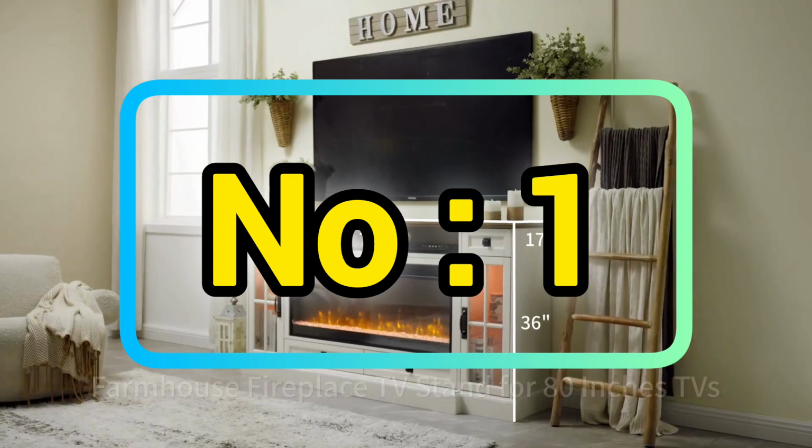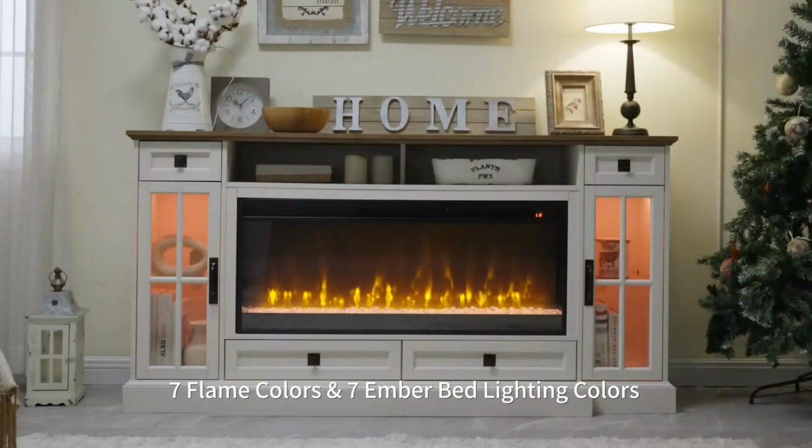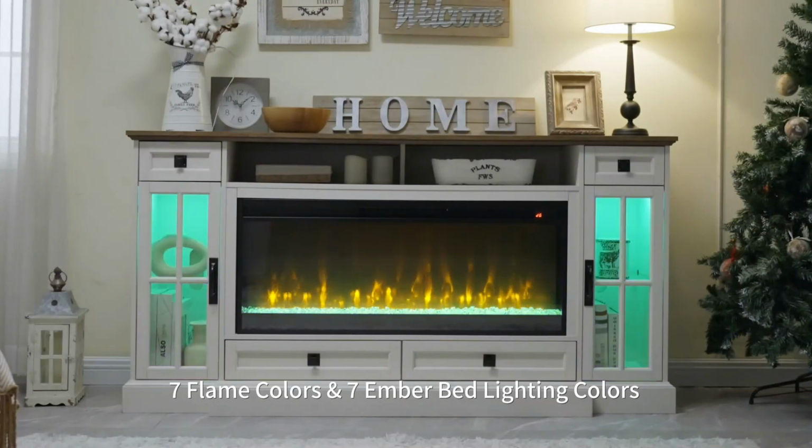Number 1. OKD Fireplace TV stand for 80-inch TV, antique white finish with a farmhouse design, built-in 42-inch electric fireplace, LED lights, ample storage with drawers and cabinets, fits TVs up to 80 inches.